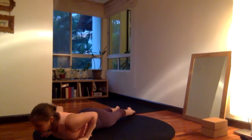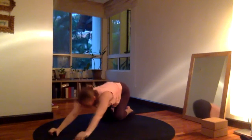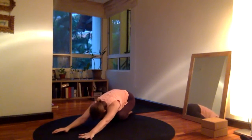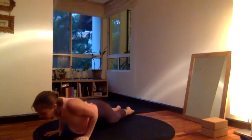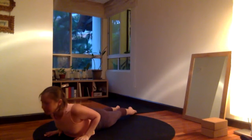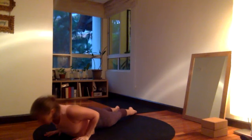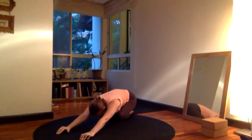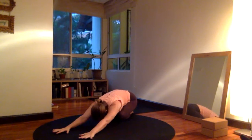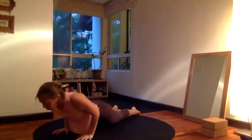And then as you exhale, lift the core up, engage the arms, push yourself back into that child's pose. Inhale, slithering yourself forward, sinking the hips, lifting the chest, pushing it to the tops. Exhale, pushing back, coming into that child's pose. We're going to take 2 more of these. And take the breath and the movement nice and slow.